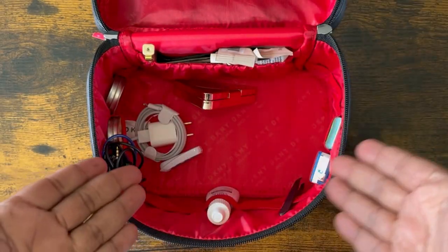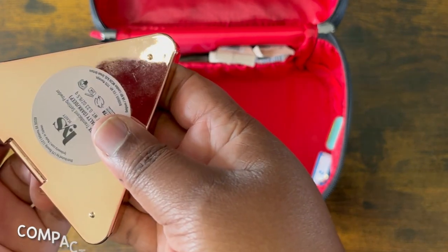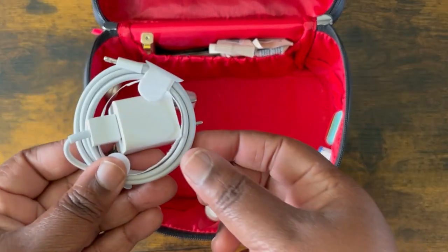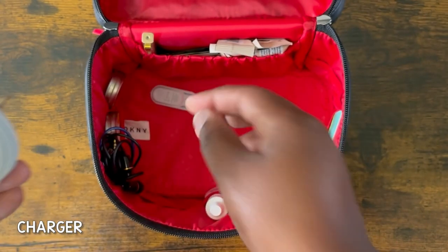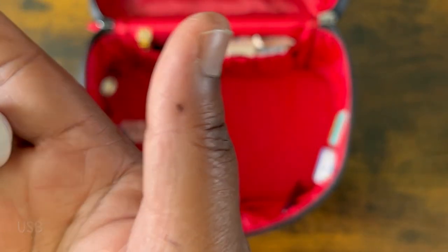And I do use these items, folks. This isn't just for show. I actually use these. Next up is my compact. You've seen this before. If I just need to powder my nose for some reason. Next up is an extra spare pair of charger cords for my phone and my iPad here, and then a USB or whatever these things are called.